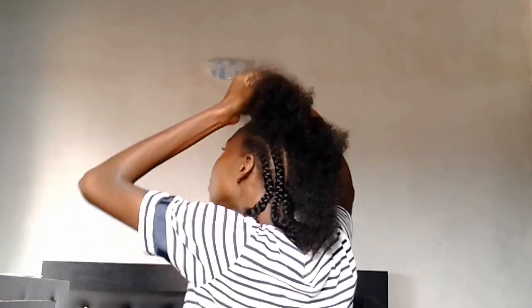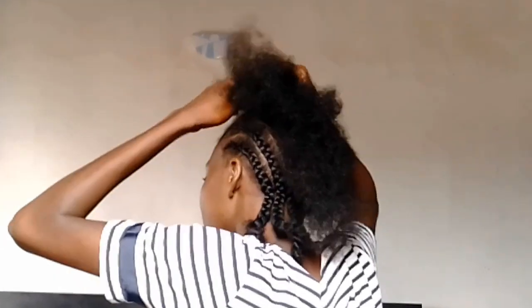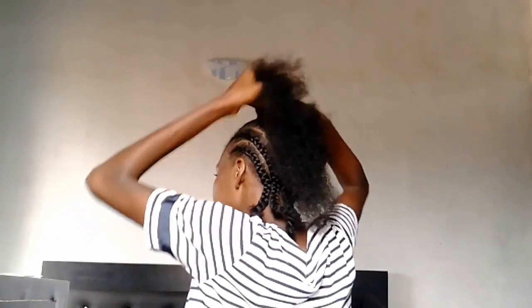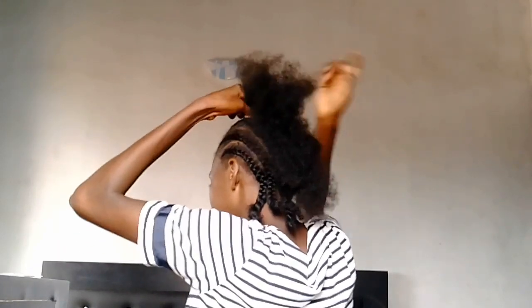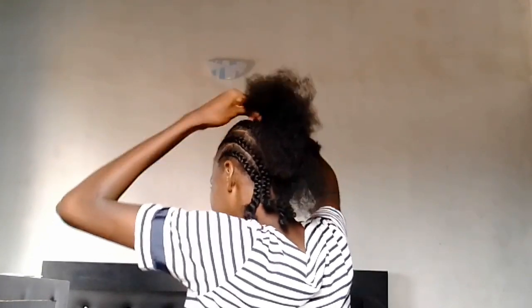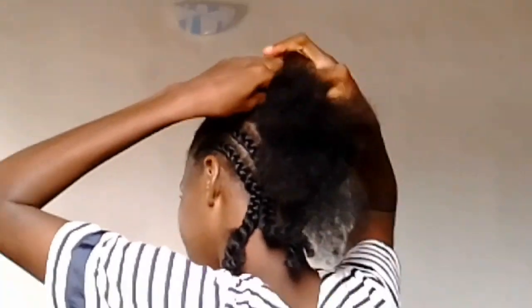First, they can help promote hair growth by reducing the amount of manipulation your hair is subjected to. Cornrows can help to prevent breakage by keeping your hair tangle free and protected. Plus, they can help keep your hair moisturized by reducing the amount of water and other products that can dry it out.